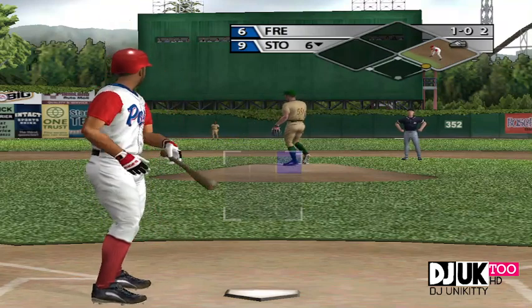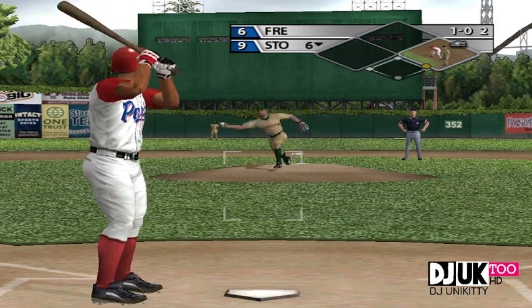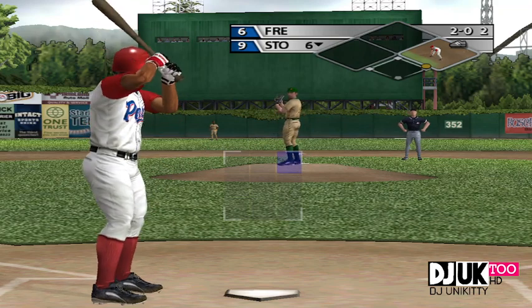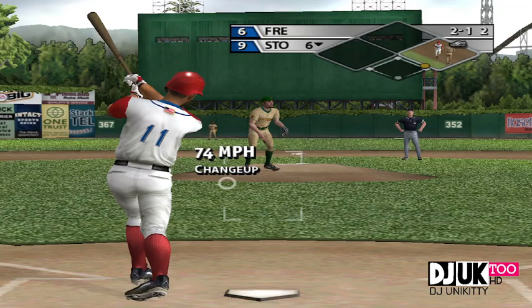Takes the first pitch high. This guy could steal a bag with the best of them. He could be going on this count. Takes low. Sometimes you try to make the hitter chase your pitch. That's exactly what you saw right there. And a strike.